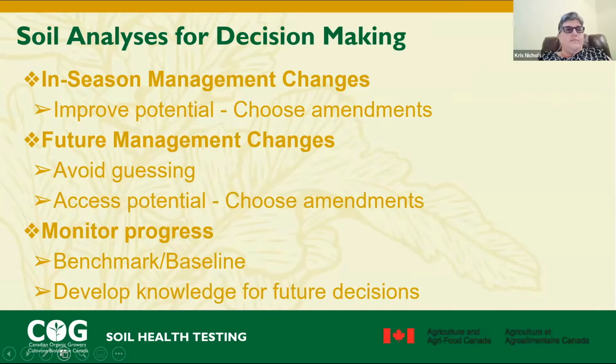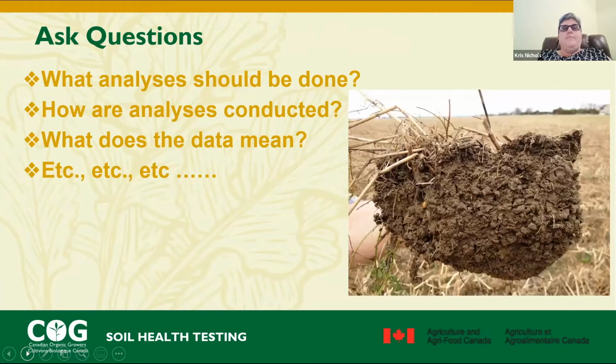In addition to the CAP project, I really encourage all of you, when you're doing soil testing, to ask questions. Ask questions of yourself, of why it is that you're doing this testing, of what analyses should be done, what it is that you're looking for. How the analyses are conducted is something that you can ask the laboratories, and we'll talk about some of the importance of really addressing how some of these analyses are being performed.